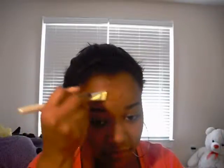I also think that this foundation routine, other than applying the foundation, doesn't take long at all. And I think it will show you that you can use products, like you're about to see me use a foundation as kind of a concealer. It's okay to use products other than what they're specified for, because I find that makeshifting your own products, if that's a word, works really well for me. Alright, so that's how I apply my base coat of foundation.